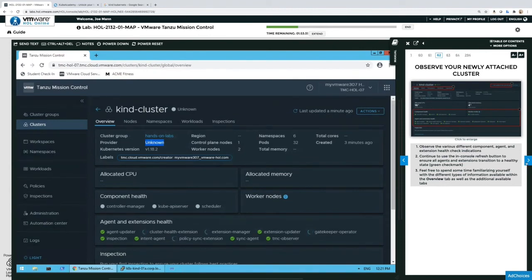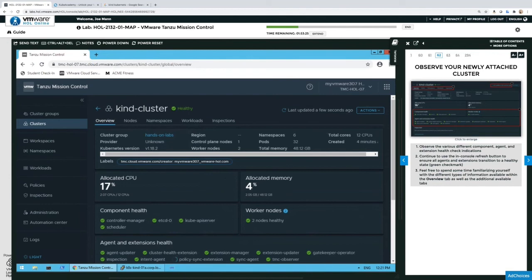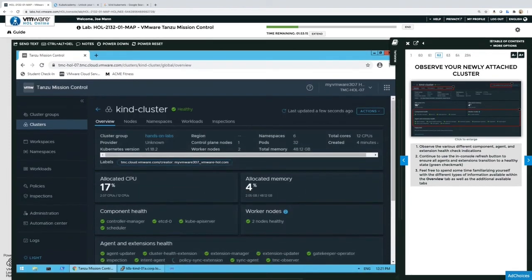So feel free to browse this tab. We can continue to refresh this. Yeah, so it shouldn't take that long. So now we have information about the allocated CPU and memory, the number of worker nodes, the component health, things of that nature. So we're in good shape there.